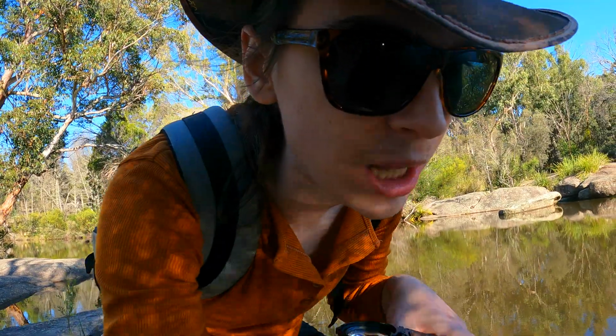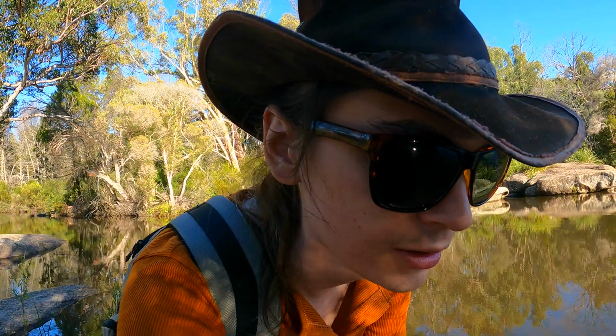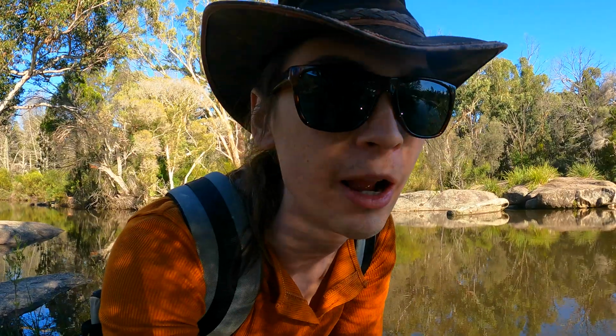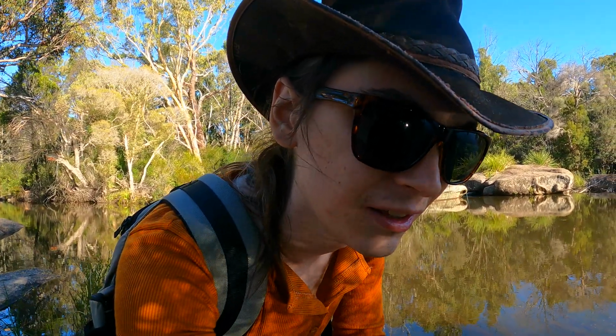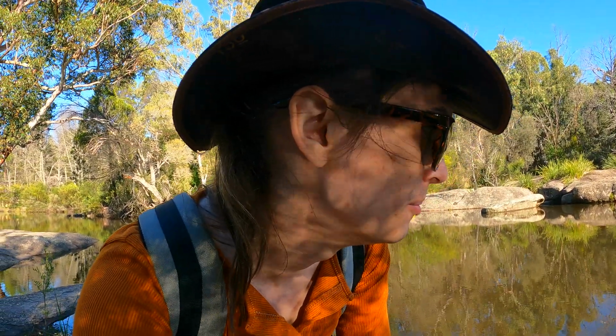I'm really hoping we can find some blackfish and some galaxias, and there's some really rare crayfish here as well. But there's all sorts of creatures that live in this national park that we don't get around Brisbane. So I'm really interested to find out what's actually living here and what I can manage to capture on film. Just looking around in the water, there's no movement at all, which isn't a good sign. But I'm going to keep searching and hopefully find something.